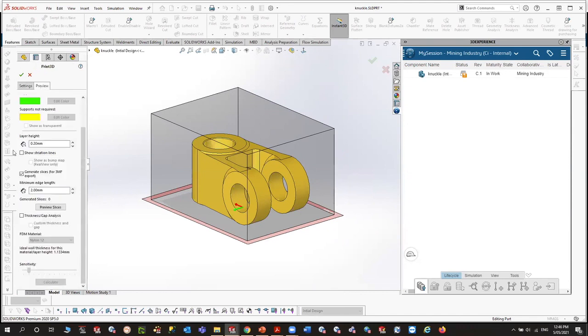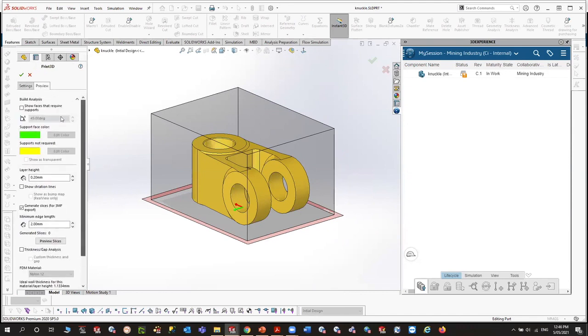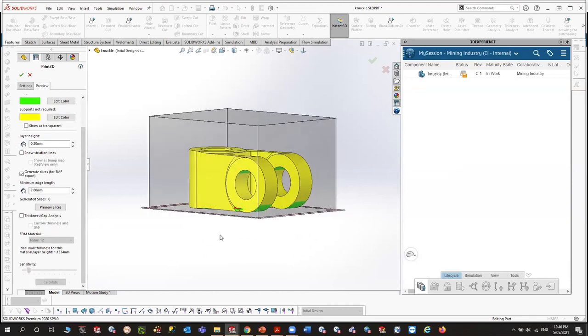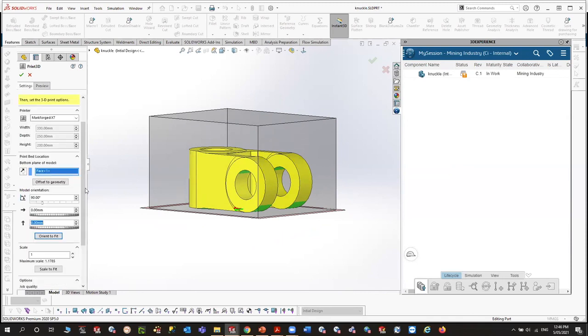Right? Can have some information here about if my part will print all right. Do I have any problems with the wall thickness? If I have any problems with the gaps, where the support material will be added, can also select the material. Anthony will tell you more about this process.